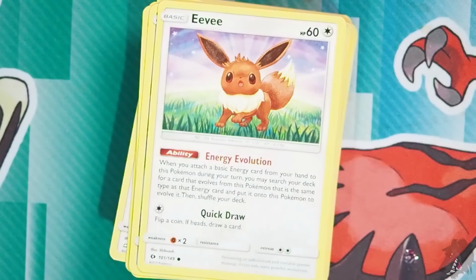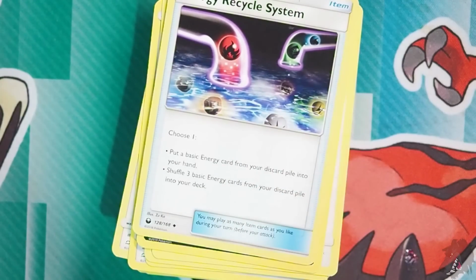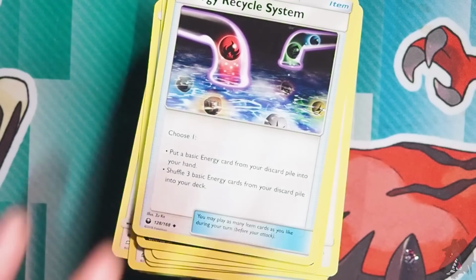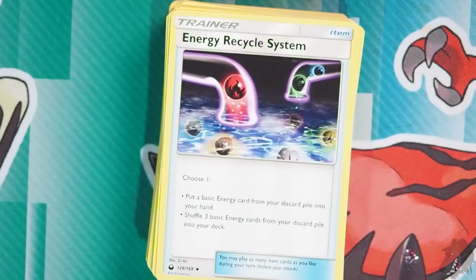Then we have the Meta Eevee, Zora, Energy Recycle System. 2 effects, but you must only choose one. Put a basic energy card from your discard pile into your hand, so that would work with, like I said, that Crush Awake card where you had to discard an energy card, or sorry, a water energy card, and then draw 2 cards. That'd be one way of getting back that card you discarded. Or shuffle 3 basic energy cards from your discard pile into your deck. So there's a way of getting back 3 or getting back a singular card and putting it straight into your hand.